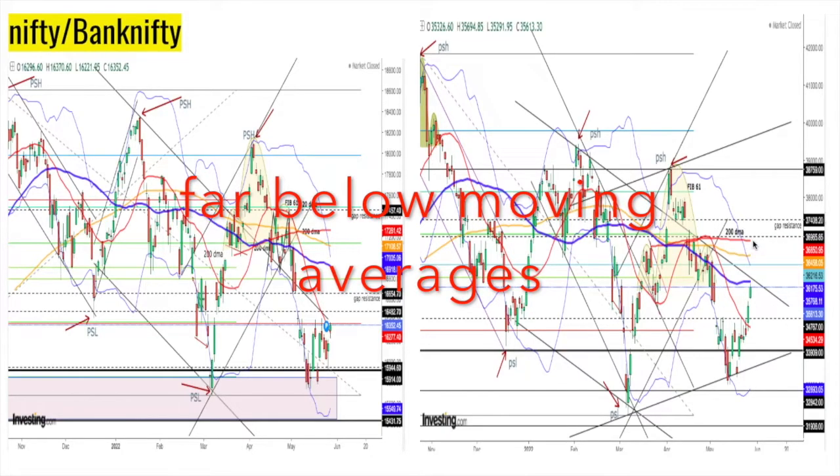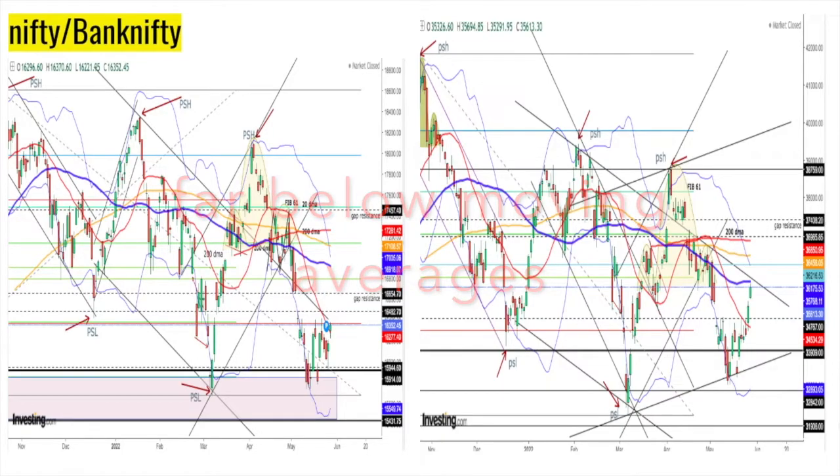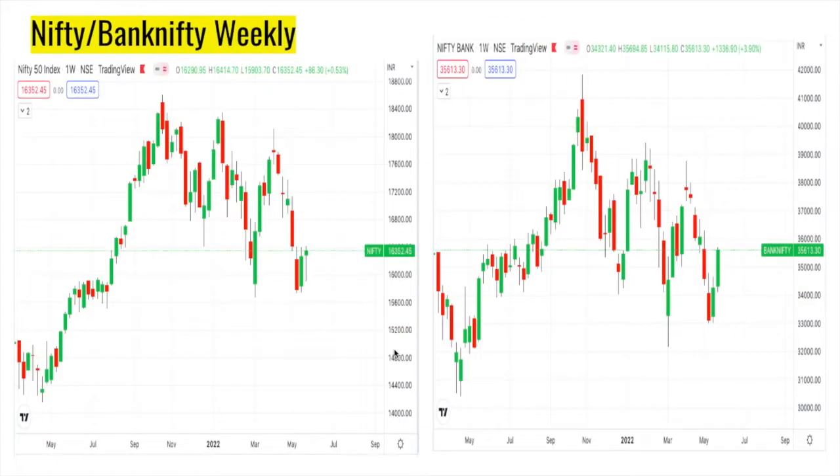Although it has cleared one of the gap resistances, which Nifty has not done, you have another gap resistance coming near the 37,400 range, right? So a close above 37,500 is crucial. Similarly, a close above 17,500 is crucial for us to talk anything about the end of this downtrend, right? But overall, if you see, it's a downtrending channel breakdown that is happening. It has still not come out of that.